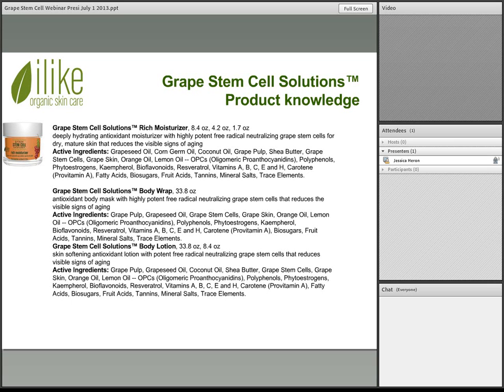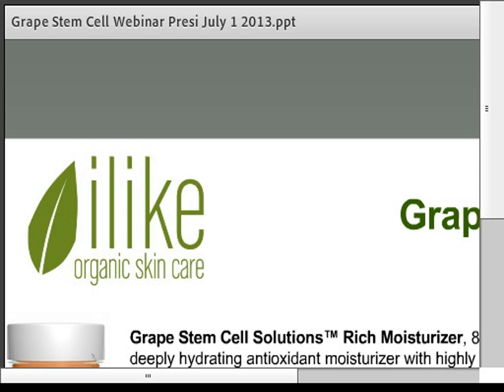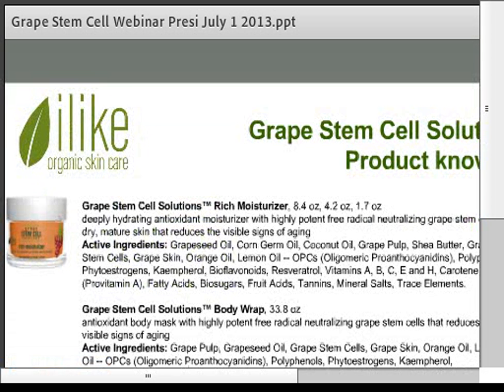And then our Grape Stem Cell Solutions Body Wrap, which is a 33.8 ounce large professional size. It is only available in our large professional size. I'm sorry that I do not have a picture of it, but it is similar to what our cleanser bottles look like if anyone out there has any of the cleanser bottles. This is an antioxidant body mask with highly potent free radical neutralizing grape stem cells that reduces the visible signs of aging. Your active ingredients include grape pulp, grape skin, the grape seed oil, and orange oil and lemon oil.